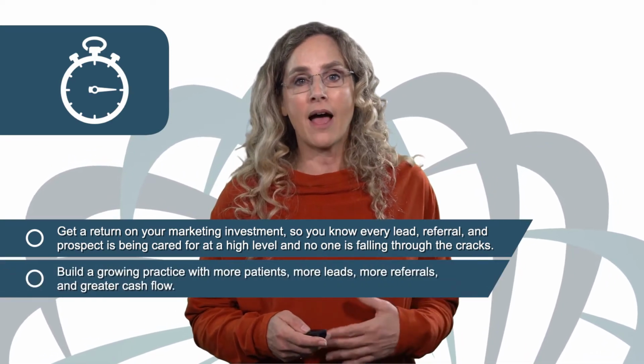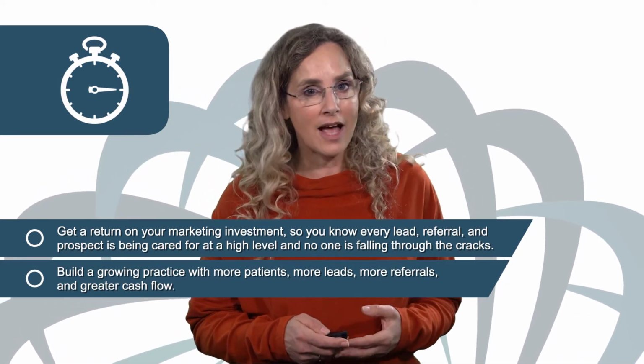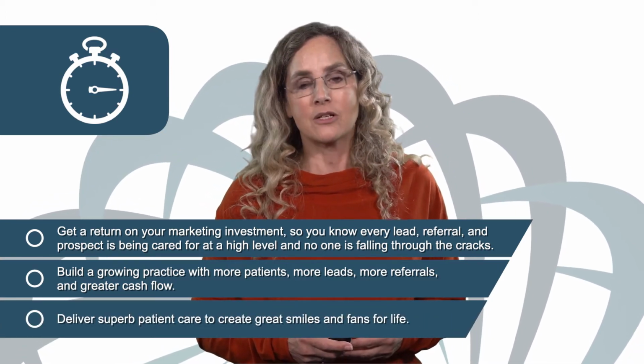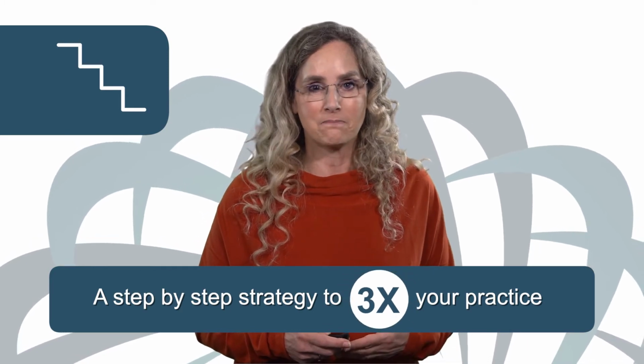We're going to be talking about how you can grow your practice with more patients, more leads, more referrals, and have a greater, more predictable cash flow, as well as delivering superb patient care to be able to create those great smiles and those fans for life. So it's going to be the step-by-step strategy to be able to 3x your practice.